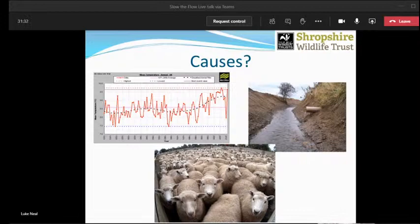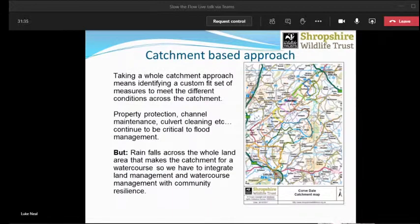So the way that we approach some of these problems is traditionally we would see a flooding problem and we would stand in a village, perhaps Bourton or Colmington in the Corvedale, and we would try to think about how we would deal with the problem where the flooding is. So that's known as an end of pipe solution. And that tends to lead to digging more gullies and drains or building walls and hard defences in order to ship water away and keep it away from properties and that sort of thing.